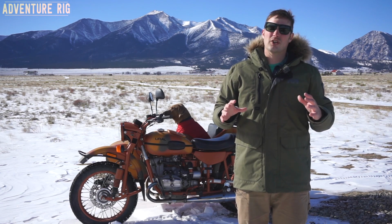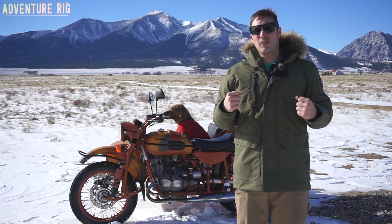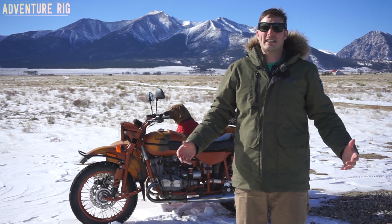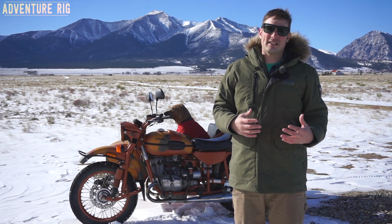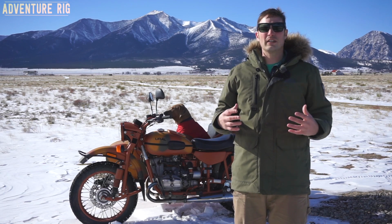I wasn't really sure how big it was gonna be until I actually pulled it out of the box and threw it on. I was really surprised that it's not overly puffy, which is great because I don't like it when I feel like the marshmallow man out there and I can't move just because there's so much insulation in some of these. This is a very warm jacket, but it's not overly puffy.